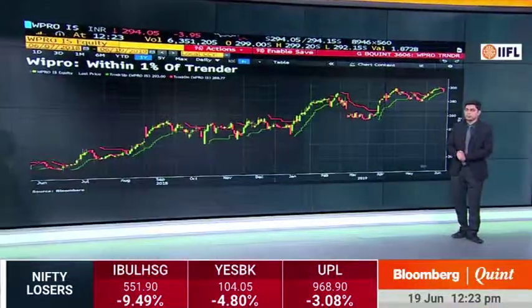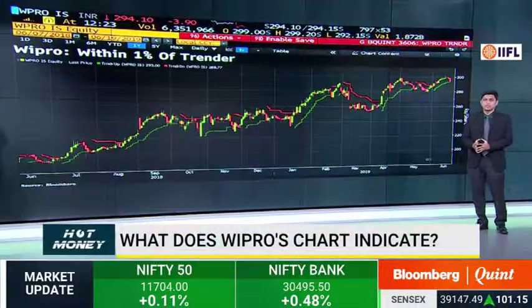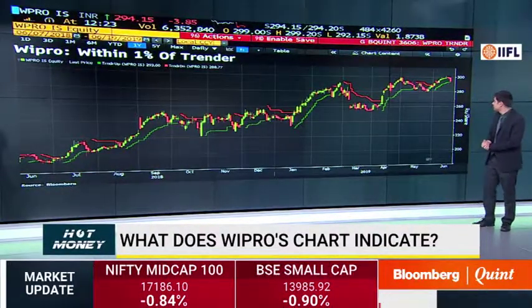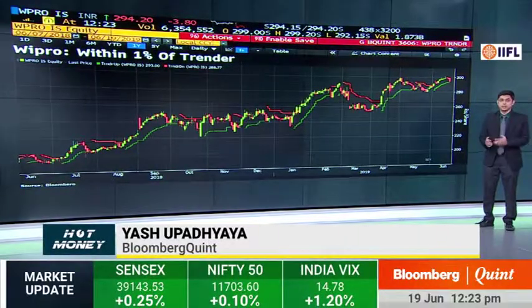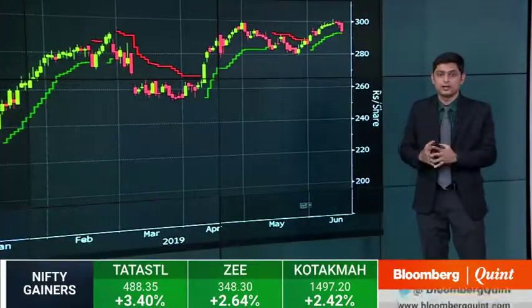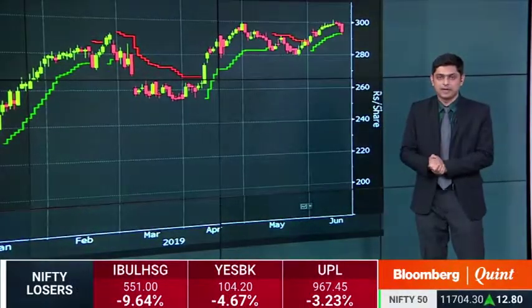The confirmation is yet to come because the stock price is within 1% of the trend line. You mentioned that the stock has been a rank outperformer over the last 1 year on the Nifty, but at levels close to 300, it has been facing stiff resistance. In fact, over the last 3 trading sessions, the stock has been on a downtrend. It's the third day of losses, and today as well the stock is down close to 1.5 to 2%, with volumes too being substantially higher than the 30-day average.